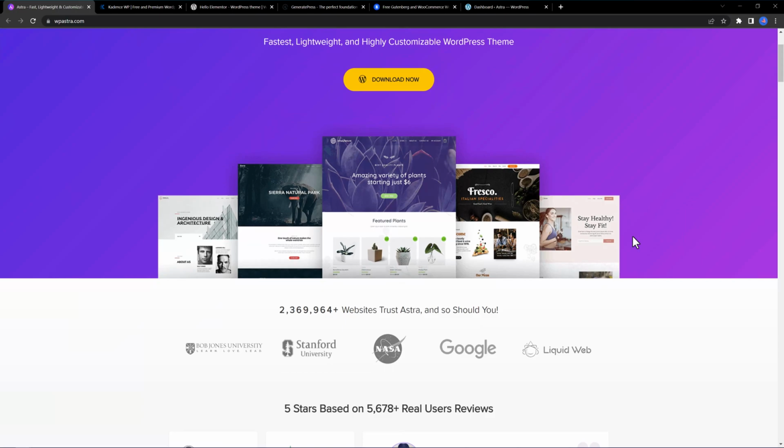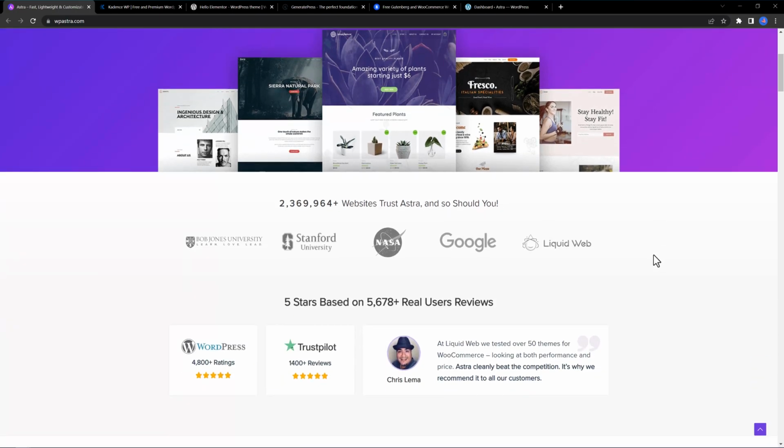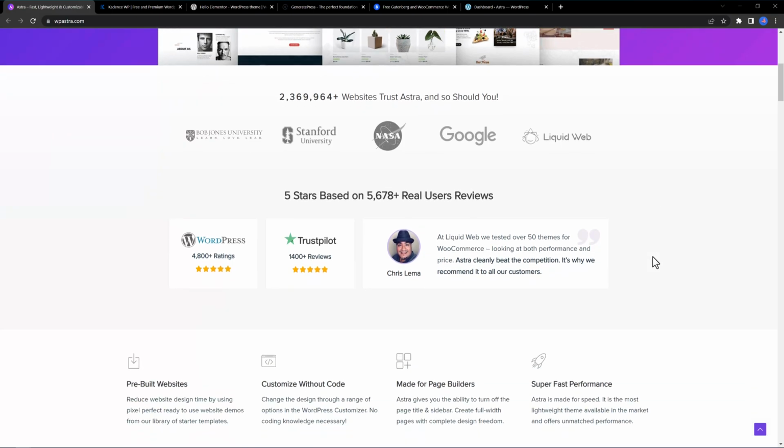Number 1. Astra. Astra is a powerful WordPress theme with retina-ready pre-made page templates to suit different business purposes. It is a lightweight theme and loads fast, making it an excellent option for you. It supports most popular WordPress plugins and drag and drop page builders such as Elementor.